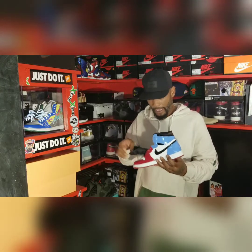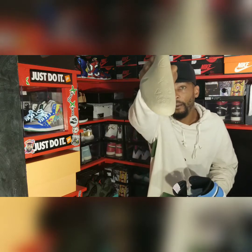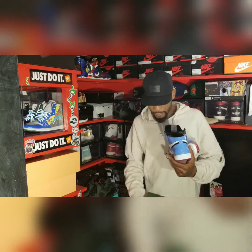Once again, you got Nike. Let's take out the shoe tree. The shoe tree has the pinch on both sides. It states 9 to 9.5, right here on the shoe tree. And the inside, that's why I'm going to do the walk around for y'all, no worries.